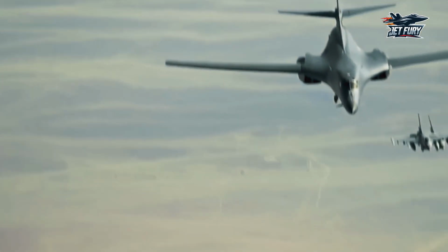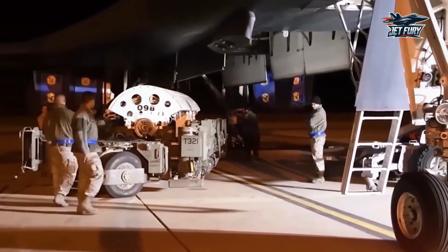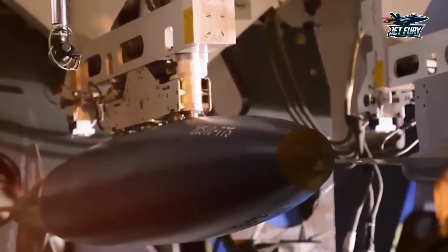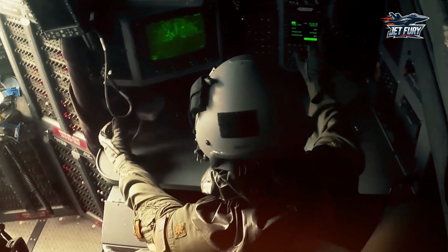Unlike the massive B-52, which is slow and depends on long-range missiles, and unlike the stealthy B-2, which is expensive and limited in numbers, the B-1 Lancer is a perfect balance between speed, stealth, and payload. It is fast enough to outrun threats, flexible enough to handle multiple types of missions, and powerful enough to deliver overwhelming destruction in a single strike. The B-1's history proves its dominance.